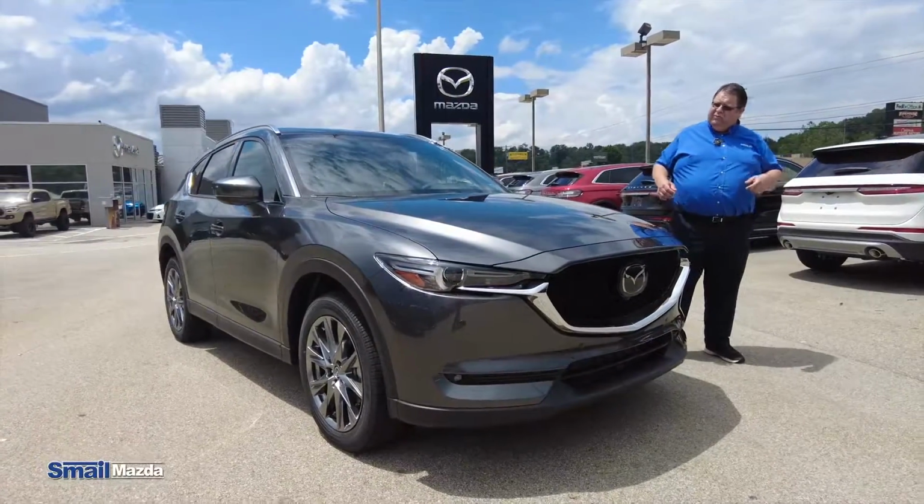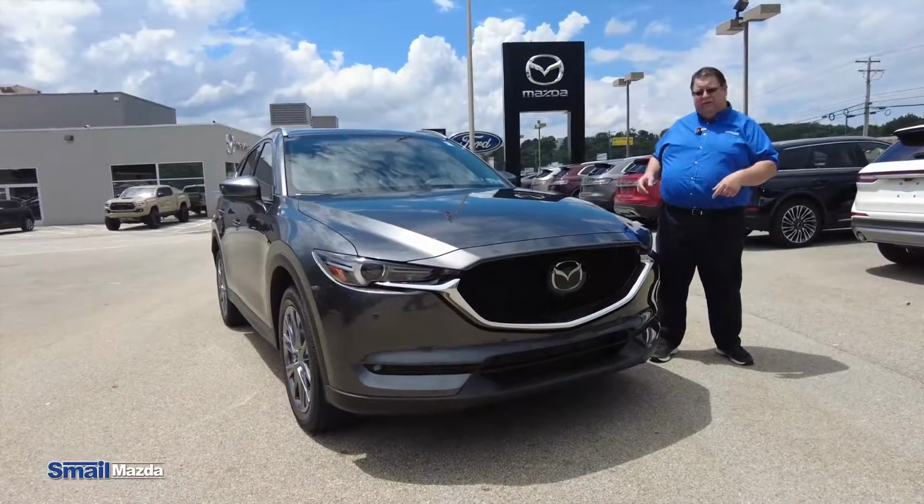So that was our test drive of the magnificent 2021 Mazda CX-5 Signature Edition.